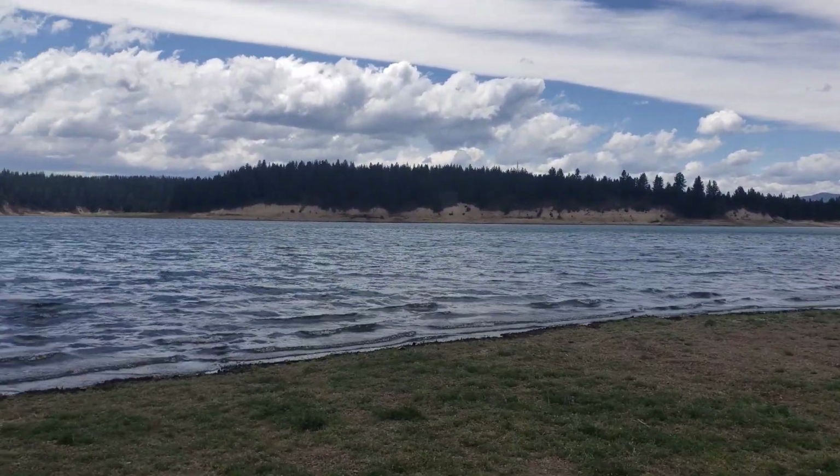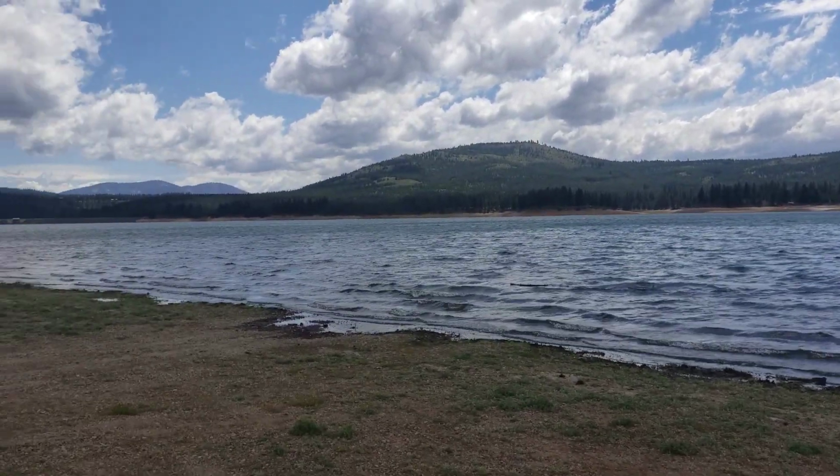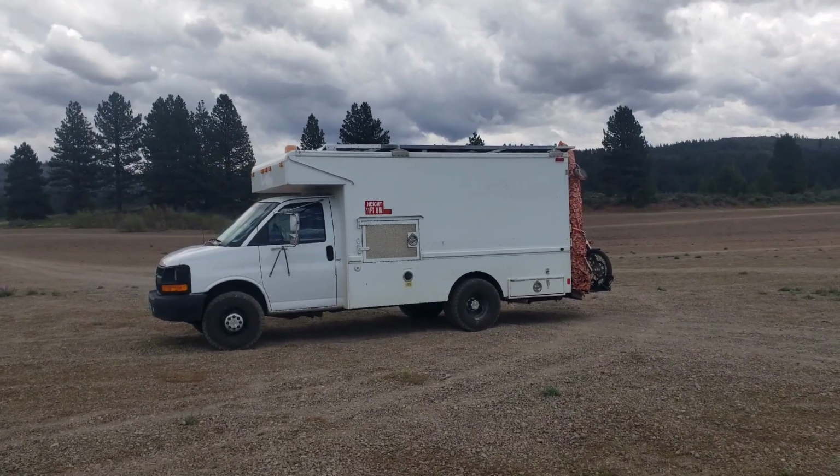Boca Reservoir, hidden beach. It's not hidden that well. I found it. Other people found it. Weird guy in the creeper van found it.